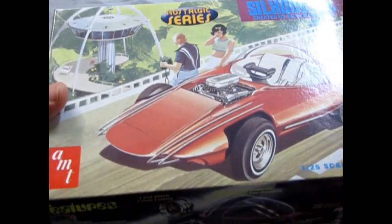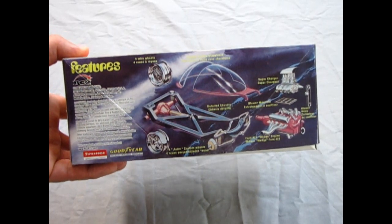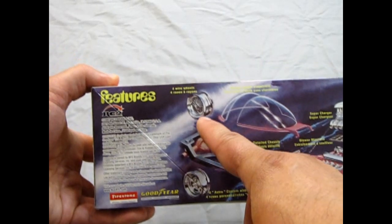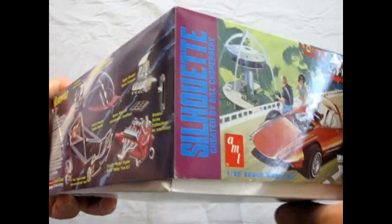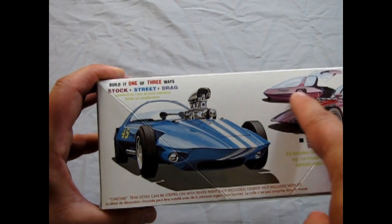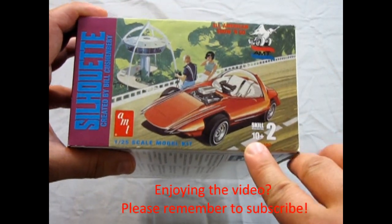So AMT, under RC2, released this kit a long time ago, back in 2007, just around the time that they got bought up by Round 2. As you can see, they give you the original Ford 427 wedge engine with an optional blower, the bubble top, the four-wheel wire wheels, the optional Astro custom wheels, and this great detailed chassis. As we look around the box, you also see that you can build it one of three ways: stock, street, or drag racing. And it's got the super feature, which is this very cool trailer to display your car in. Keeps the dust off it.